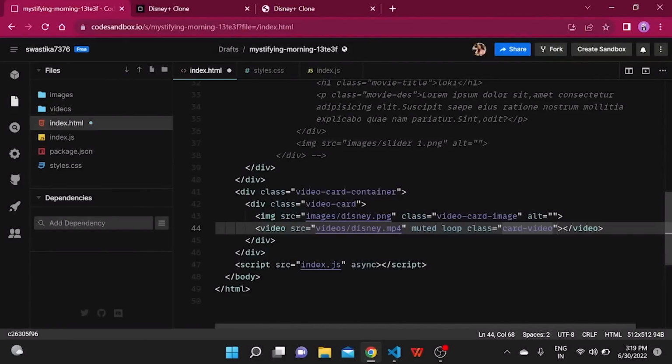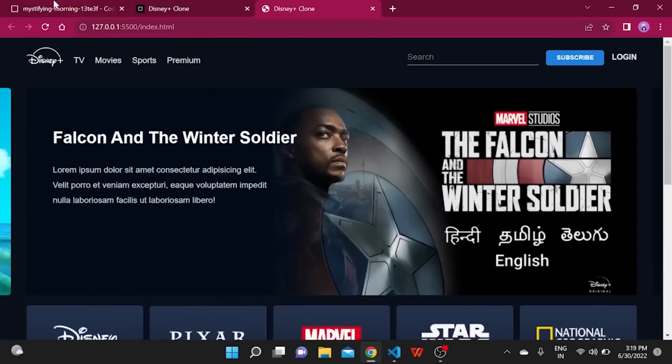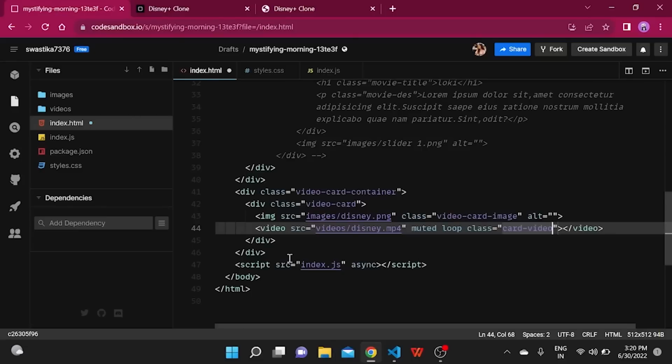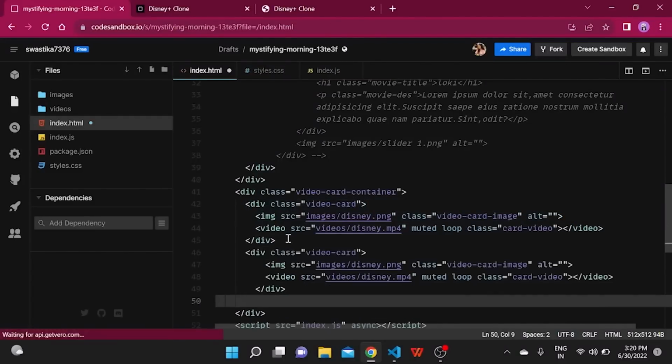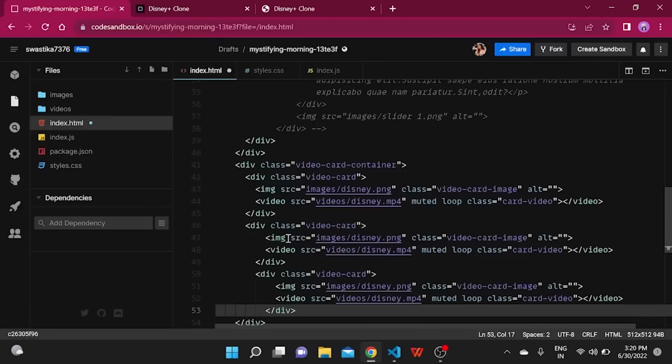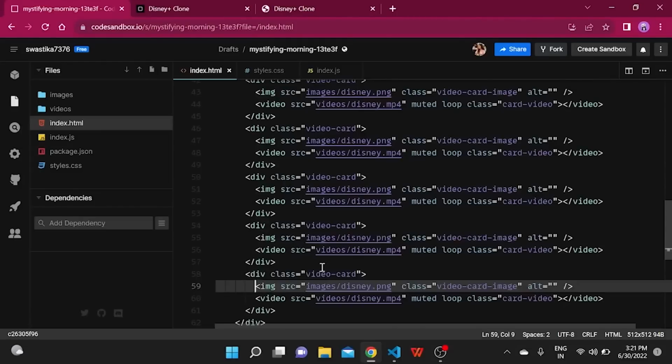Now we need 5 such video cards, right? So we'll just copy paste this entire thing 5 times so that we get 5 such containers. Okay, so I have created these divisions 5 times with the name of video card.